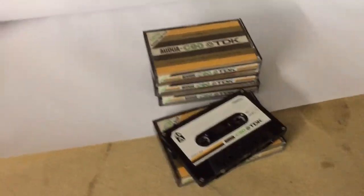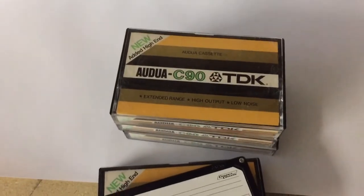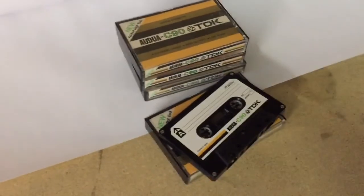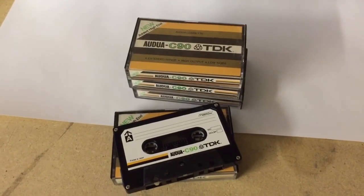These 4 cassette tapes are used. They're TDK AD. I don't remember those back in the 70s, and I don't see them that often, so I guess they're kind of rare. And these 4 sold for $30, and they're going to Italy.